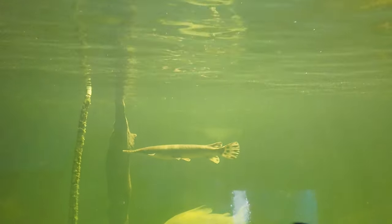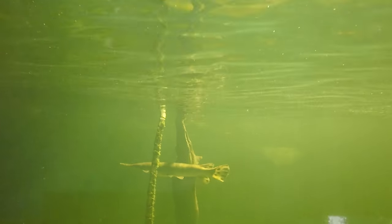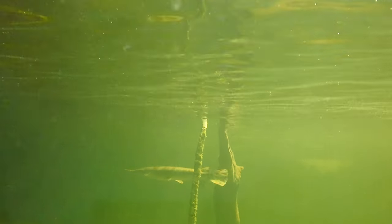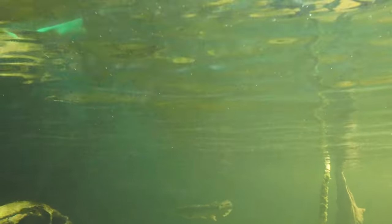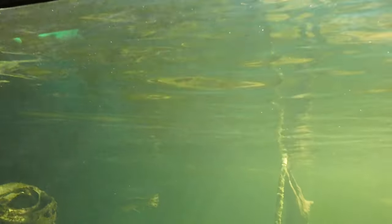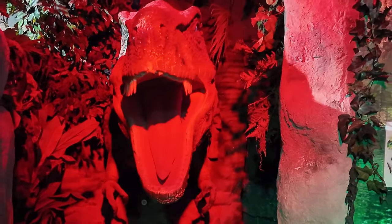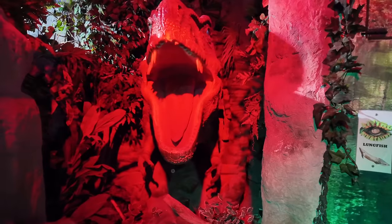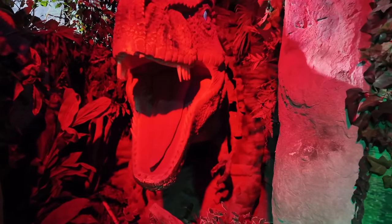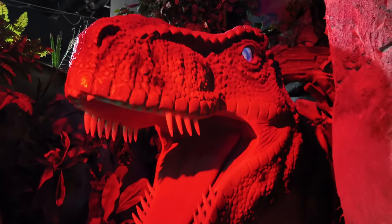I spotted him back off towards the center of this tank. You could see him, a very long fish. He has a very long mouth too. And they eat in a similar fashion to an alligator. Uh-oh. More dinosaurs, guys. This one's moving. Check him out. He's scary.